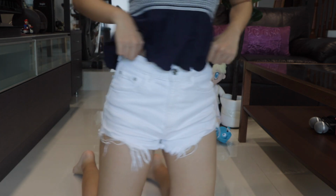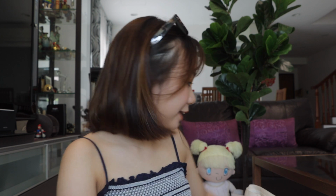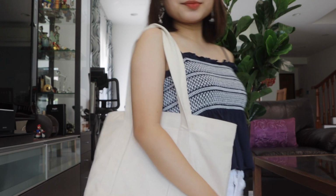For my outfit today, I'm wearing this top. Sorry about the sound, my mom is baking. I'm also just wearing these white shorts. Alright, and then I always accessorize with my sunglasses. And then for my bag, I think I will either be carrying a haversack like this. It's really flat now, but I like this haversack. And then if I'm not carrying a haversack, I'll probably be carrying a tote bag. Just like this. And this is a free tote bag from Honda.